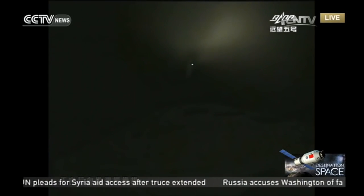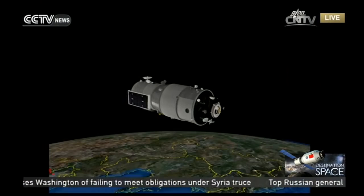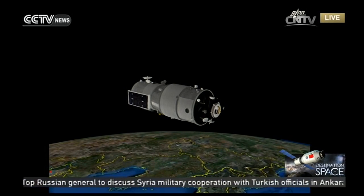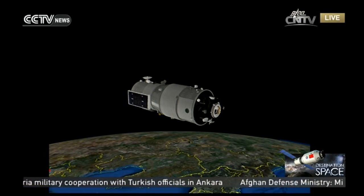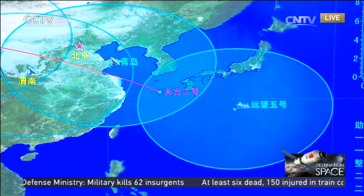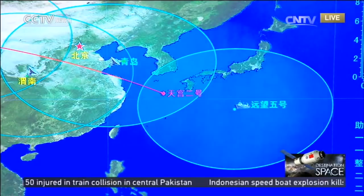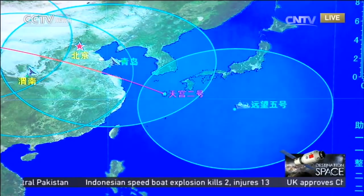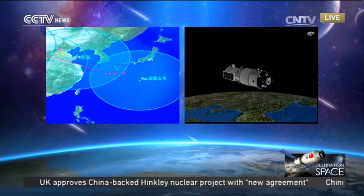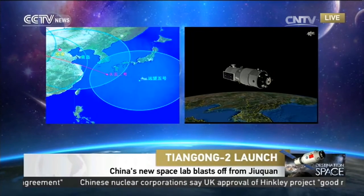Now the Tiangong-2 is on its own. Can I say that? Yes. It will absolutely rely on its solar panels and its onboard battery to power its movement. This is a simulation which represents the stage. It is a ground track of the Tiangong-2 laboratory. Now you can see it is in the coverage of Qingdao and the tracking ship Yuanwang 5. This is now off the east coast of China.